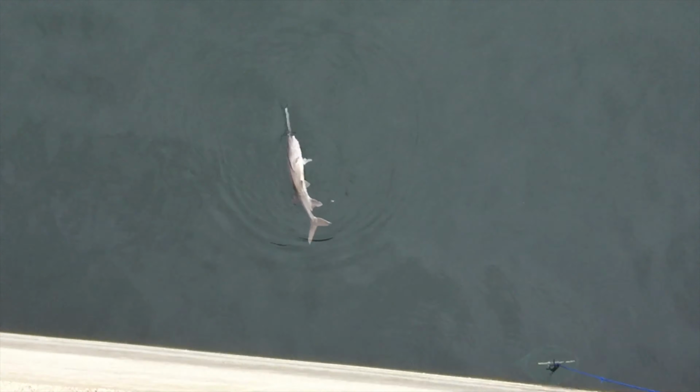Oh, man. How are we going to get that in the basket? I don't know, man. I don't even know how that's going to... There's no way we're going to get that in the basket. That's like 4 feet. We're gonna have to bring it all the way around the wing wall.